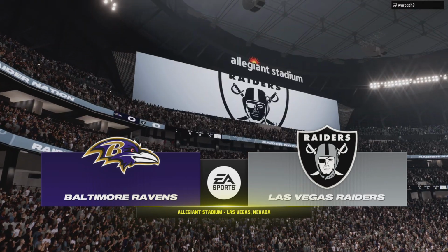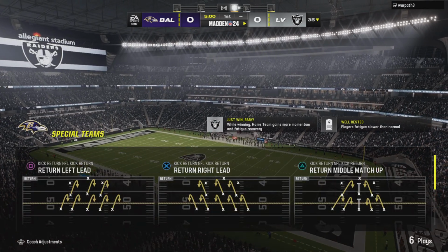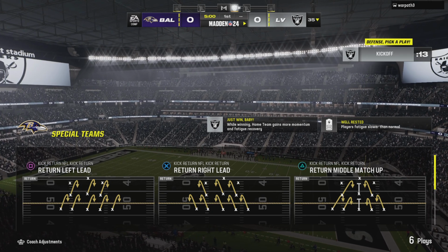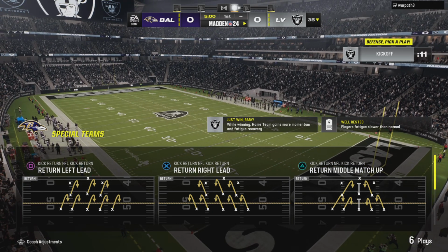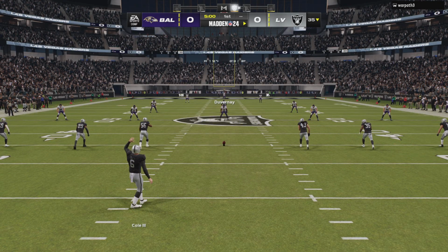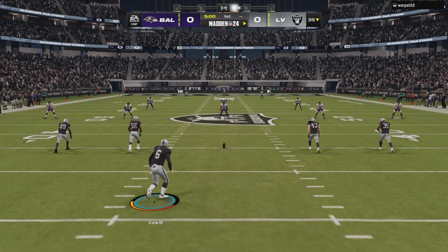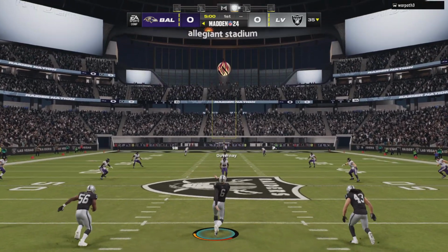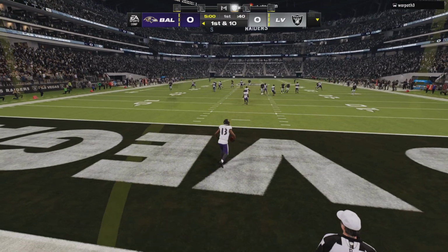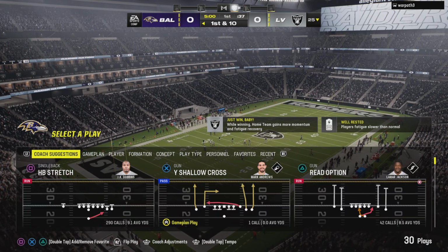Tonight, we've got an AFC matchup in store for you, as it'll be the Baltimore Ravens taking on the Las Vegas Raiders. And we are underway here in Las Vegas. And we will not get a run back here to start. It's a touchback, and it will come out to the 25.